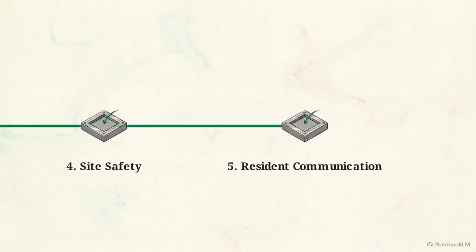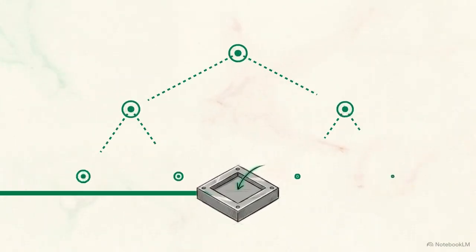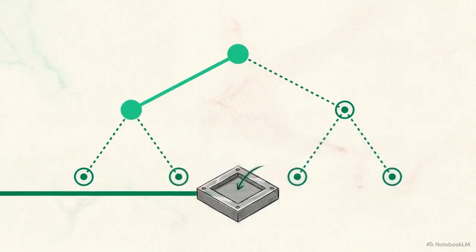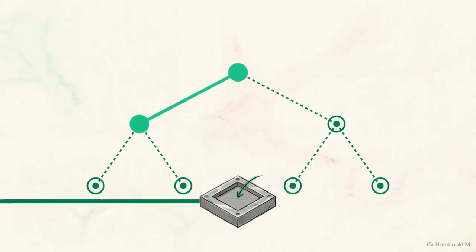The curriculum shifts to the unpredictable human elements, site safety and resident communication. In branching scenarios, learners select dialogue paths to manage confused simulated residents. An improper response instantly halts progress, delivering targeted, corrective feedback explaining the failure before resetting the scenario.